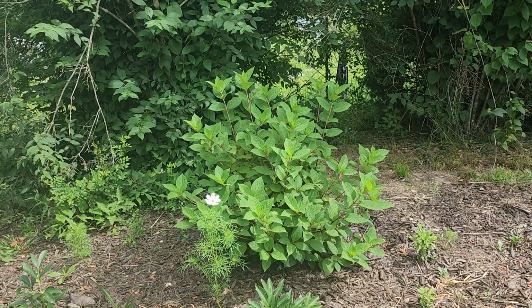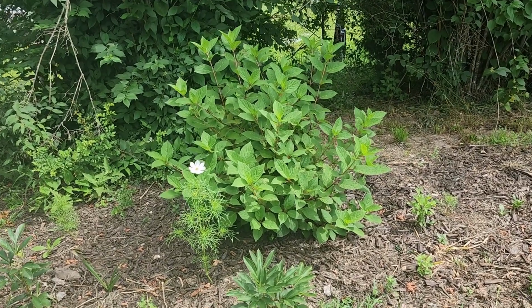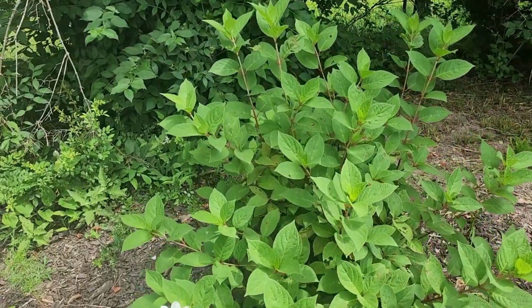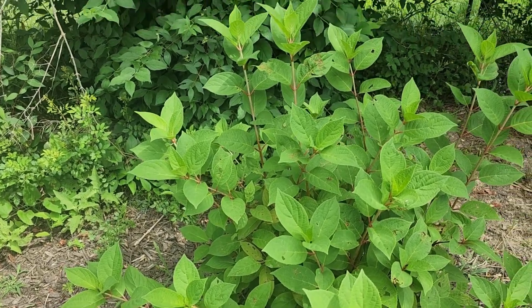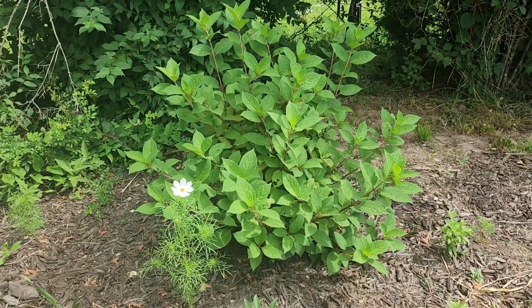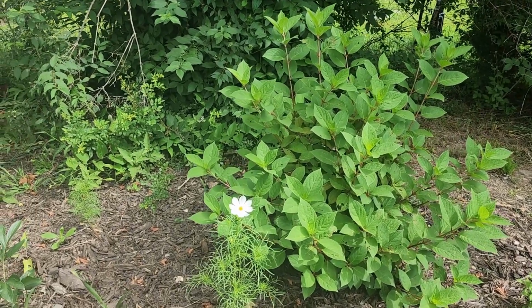But this Quick Fire hydrangea has doubled in size in the last month. It makes me so happy. I am kind of sad that it didn't put on any buds. There are no blossoms this year. But it does look really healthy, and I'm really hopeful for next year. And the stunting could be because it had been planted and then moved and replanted.